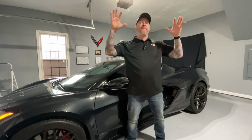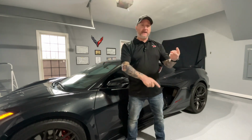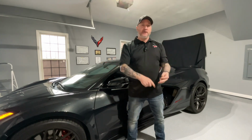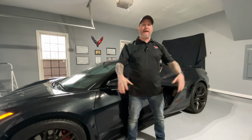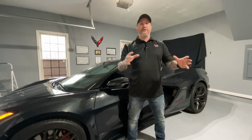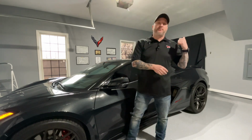So we have a real dyno shootout comparison today. Same car, same dyno, same environmental factors. We're going to get the car up to operating temperature for both runs. That way everything is apples to apples, and we'll find out what both of these intakes make and which one makes the most power. Now, I will say that JLT just put out a video.